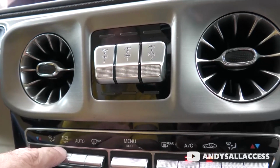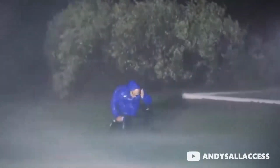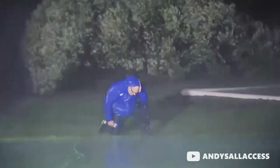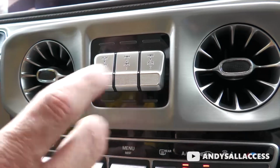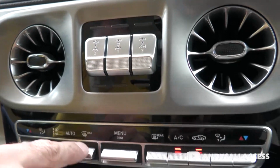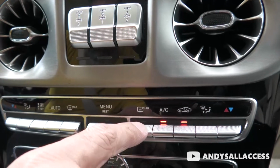Whoa, it's windy in here! Turn it down. This did auto, so you want 60, just keep it at 60. This is the front defogger. This is to go to the menu. This is your rear defogger.